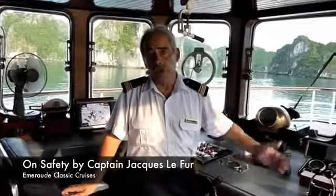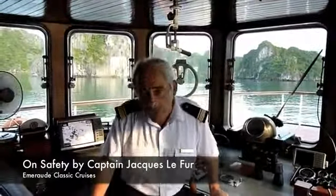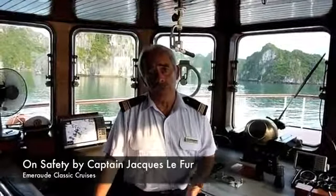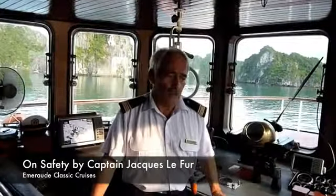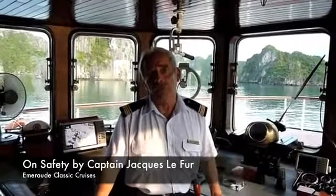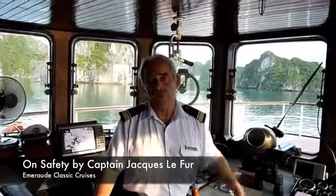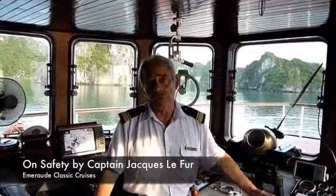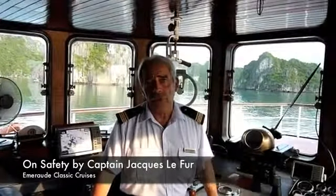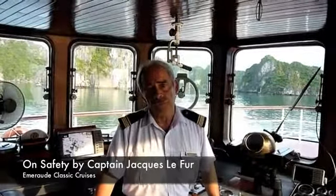Of course, before I was captain of a big ship that could carry more than 2,000 passengers, but now this boat could carry 80 guests. But in fact, the equipment is nearly the same. It would be the same as a big passenger boat, you know. And the training is the same. So we implement the international standard for safety in this boat, exactly the same way as in the big passenger ship.